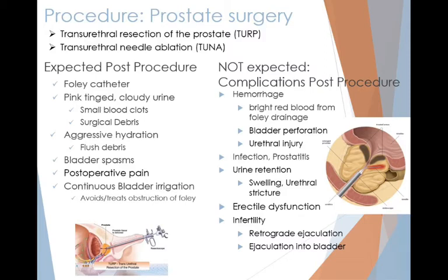Infection, prostatitis, again, if you're putting surgical instruments into the urethra, you can get an infection of the prostate gland. You can get an infection in the testicular area. You could get infection in the bladder. Keep an eye out for any signs of infection. Urine retention, keep the Foley flushed and draining. And then after the Foley is removed in a couple of days, make sure they continue to pee appropriately.